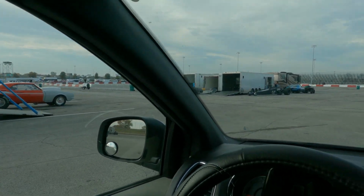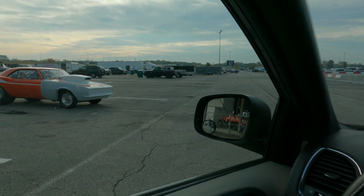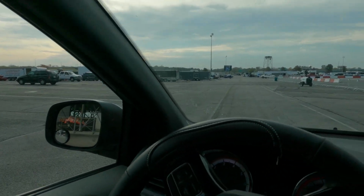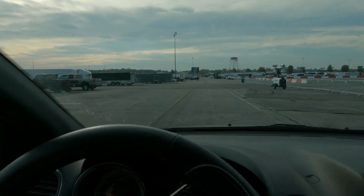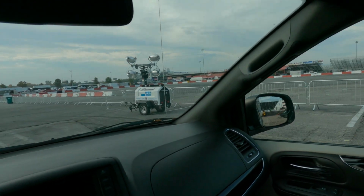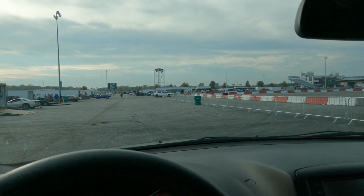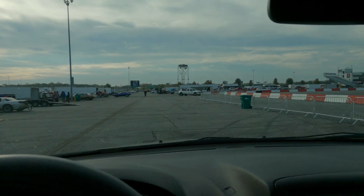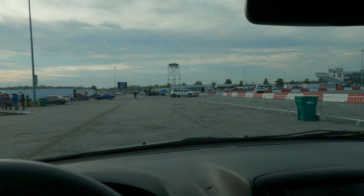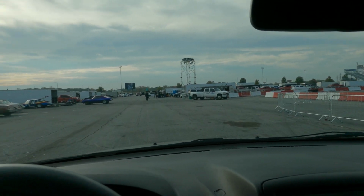Well, I'm here. Kind of cool. Gotta find old Don now. This is by the drift pad. I didn't know they set this up here. Now he uses this parking. All right, here's some cars. It's a good sign. I'll keep looking.